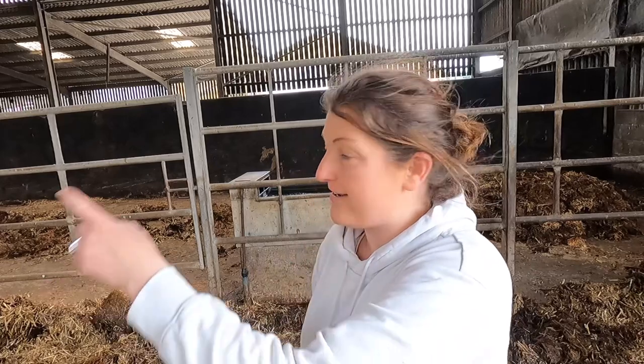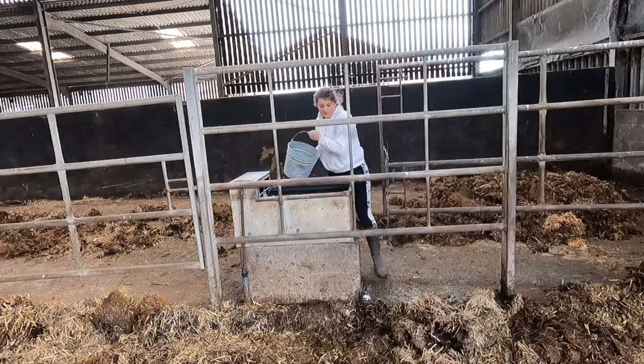The troughs done, thank God. And then I've dug around the posts and the troughs, which Tom couldn't get to with the digger. So I've turned the water off. I'm gonna bail the troughs out. Let's hope I don't get soaked.